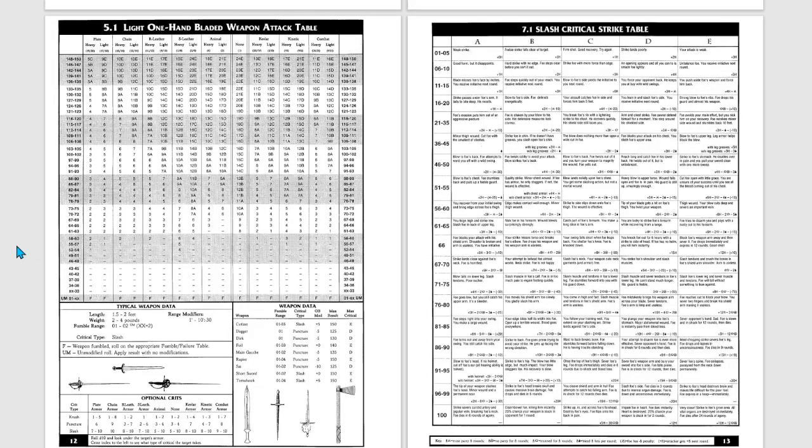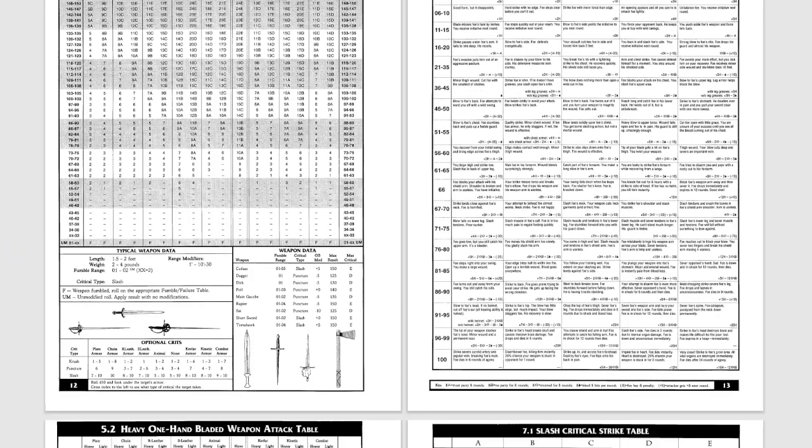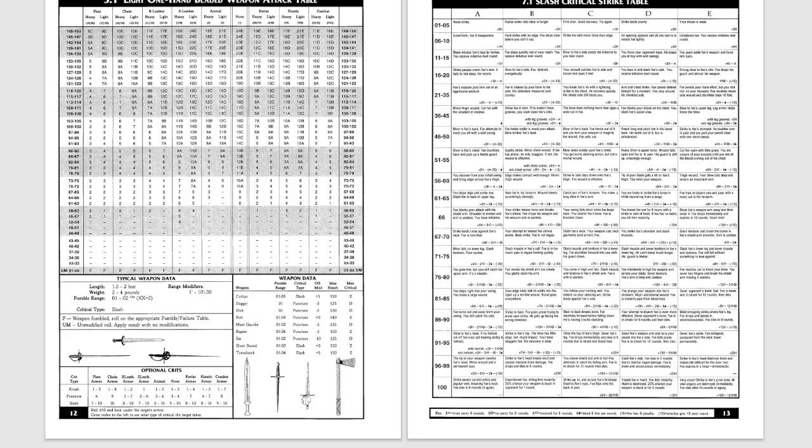Now, here's one of my other issues with this. There are a lot of videos out there on YouTube that talk about how combat is boring. And this is going to cause some of that to happen in your combat game if you use this system, because they classify things in a generalization. This one, light one-handed bladed weapons. Okay. The issue is that a lot of weapons fit in here, because you can have your cutlass, dagger, dirk, flail, main gauche, rapier, and a short sword.